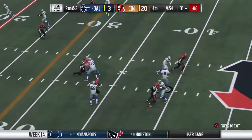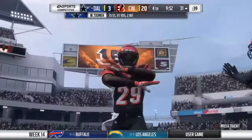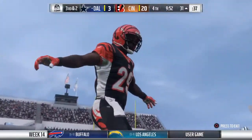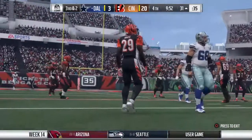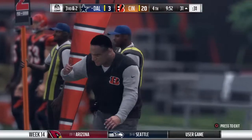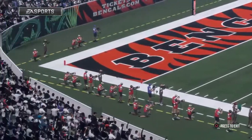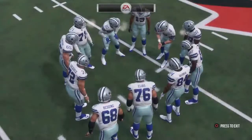From the shotgun, he'll look to throw. And his throw is incomplete. Another wayward pass. You know, things started out poorly in this game, and to be frank, they just really haven't gotten much better. And all that does is embolden the secondary. They feel good about what's going on, and they just play better and better.